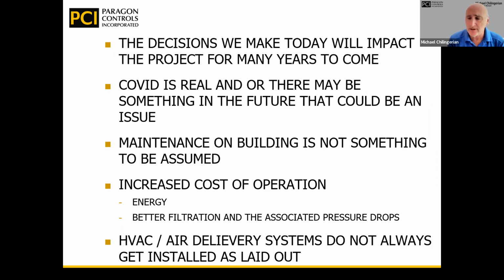Increased cost of operation. We're talking about bringing in more outside air, more filtration, and pressure drops associated with it. So we're talking about increasing the cost of operation of the building to make sure that it's safe and healthy for their people. These are things to take into consideration.